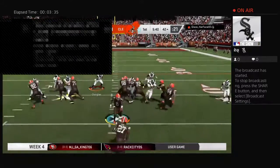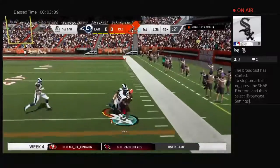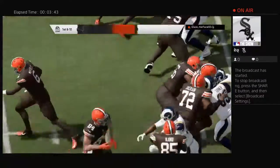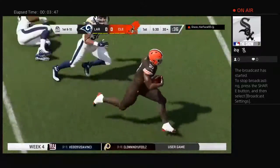But it's the first drive of the game and emotions are running high. Someone forgot that, tried to make a big play, and gave up a bigger one instead. And he's going to get this down near the 30-yard line. That'll move the sticks for the Browns, a gain of 12.